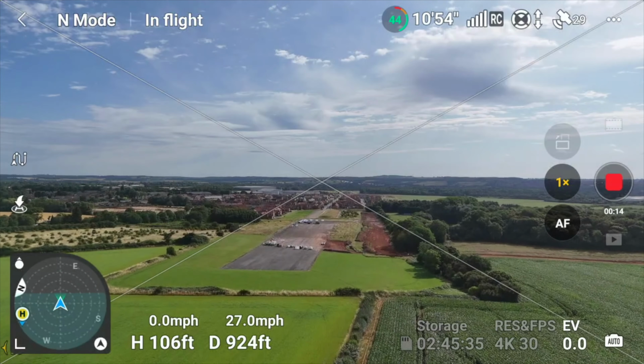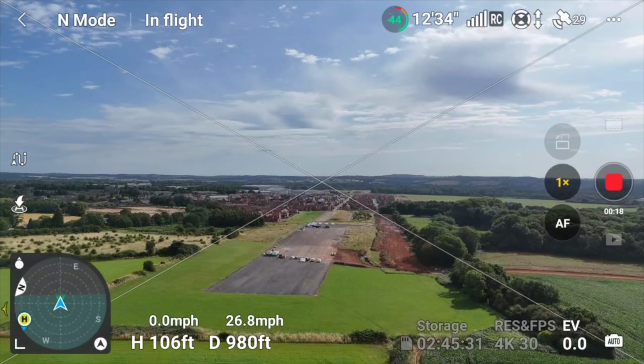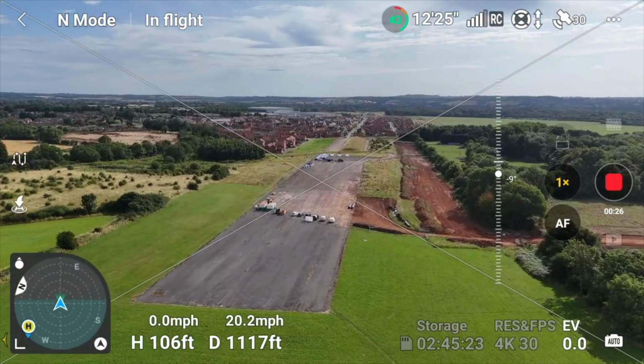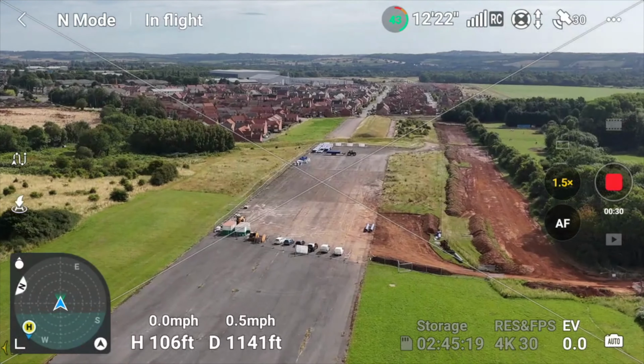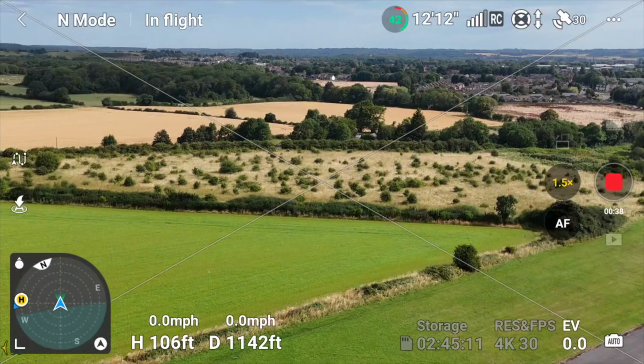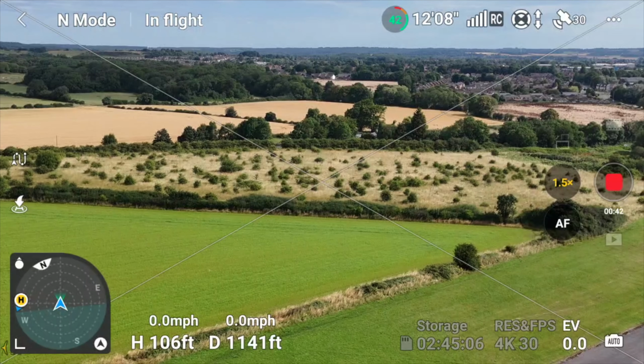I've noticed just down here, I noticed this on the last flight test, this was the old runway approach for a Rolls-Royce site that we used to have, and there seems to be some building works going on down there, so I will check that out a bit later on in my own time.